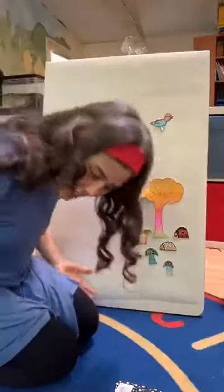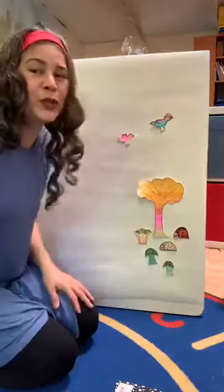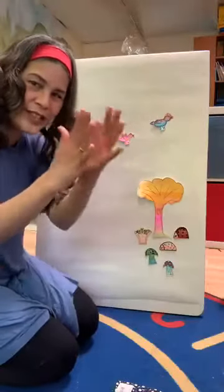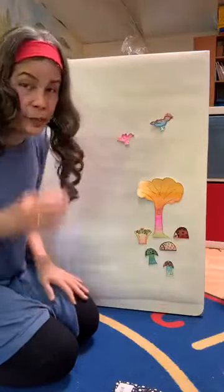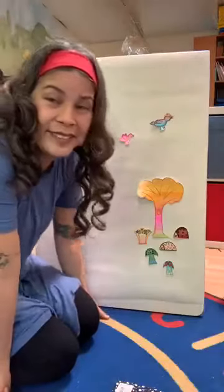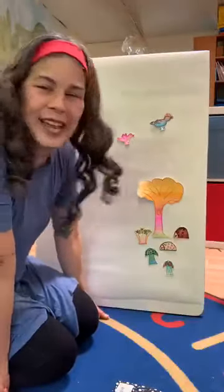The end. And at my school, when I say the end and I bow, all the kids have to clap. So clap. Yay! When somebody makes a show, then we can clap for them.